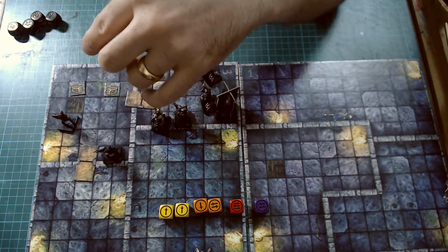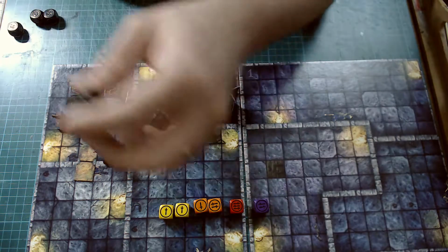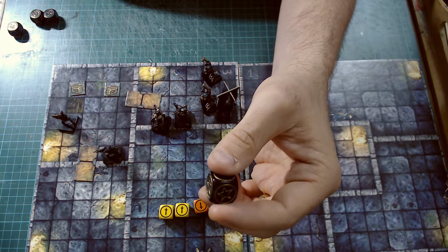There are also power attacks that can be done instead of a normal attack, but there is a risk to this. If a star is rolled, that weapon is lost and that card is then discarded.